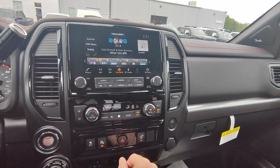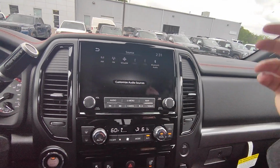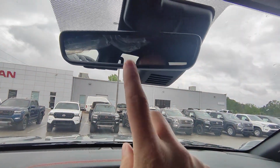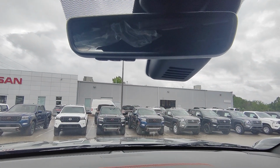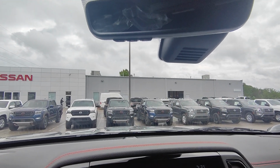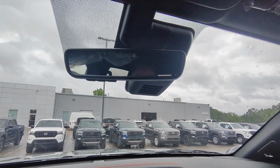If we go in here to the audio, you can hit source, and this is where it'll show you all of your different places where you can get your music and things of that nature. Here, this does have the HomeLink mirror as well. So these 3 buttons here are going to be for a garage door. You can program this to one at your house and use those buttons, that way you don't have to have the little garage door clicker up in the visor wherever you normally would have it. It could all be done right from there.